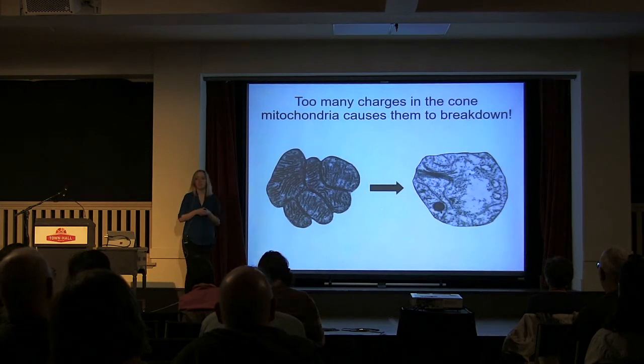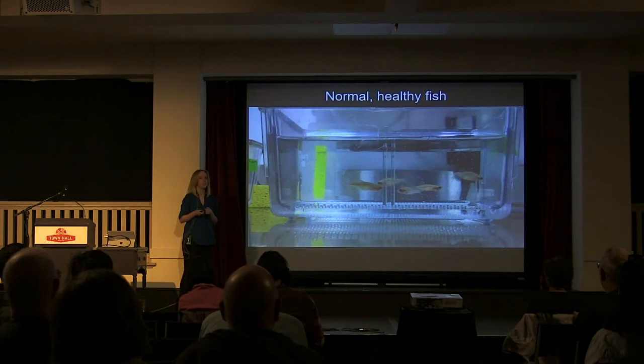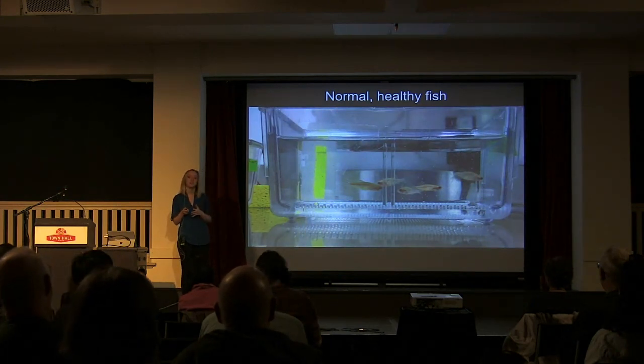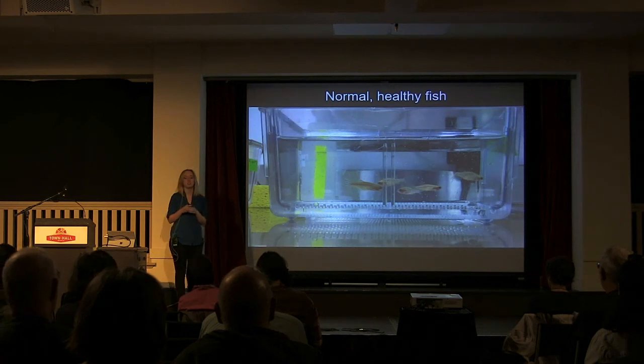And so we thought, oh my goodness, what is happening to these fish? So we decided to look at the fish and do some behavior assays. Fish are different from mice because they usually just use sight in order to get their food. Mice can rely on their sense of smell, but fish kind of have to be able to see it, especially food that doesn't move around.